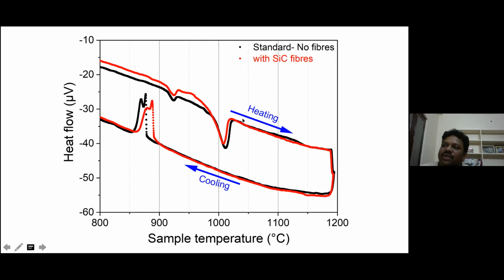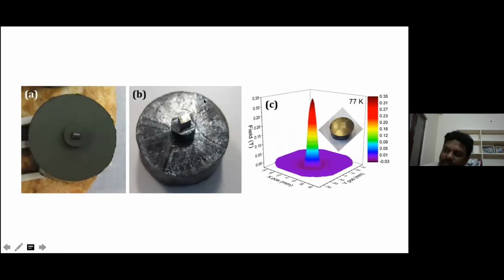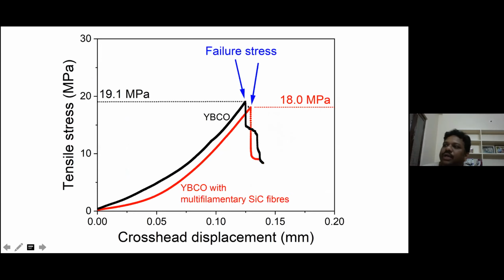Even here, we did similar DTA studies to see if there was any shift in peritectic temperature. There was a very little change, but this was taken care of in the heat treatment schedules, and we could grow single grains using these silicon carbide fibers. The trapped field was a single conical profile. Compared to the tungsten fibers, silicon carbide fibers were better, but still not the best that we wanted. But it is still on a similar scale as standard YBCO.